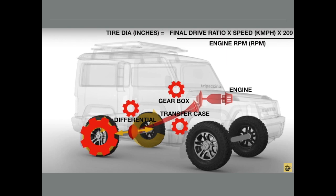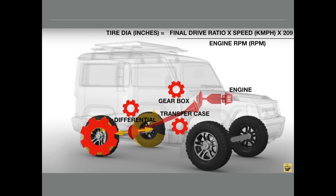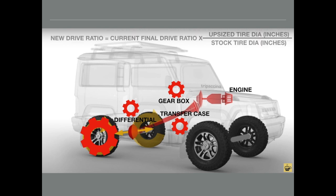Rearrange this relation and you will see that the tire diameter is directly affected by the final drive ratio if others are kept constant, which means if you upsize, then to maintain the same efficiency of the drivetrain, you need to adjust your final drive ratio. The new final drive ratio, if you want to maintain the same efficiency, has to be the stock final drive ratio times upsized tire diameter divided by the stock tire diameter. The part in the final drive ratio which is easily swapped out is the differential. That's why you'll see many modifiers changing their differential gears into larger sets for compensating this torque loss.